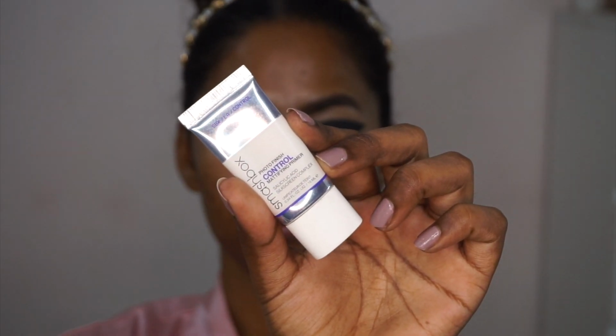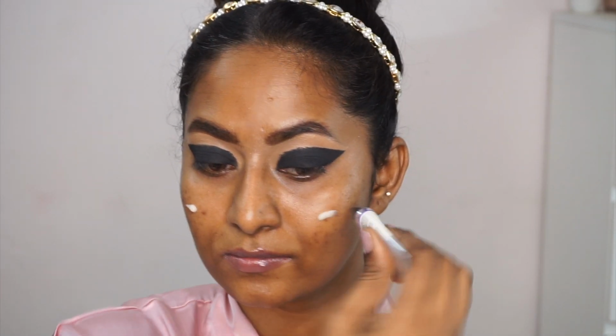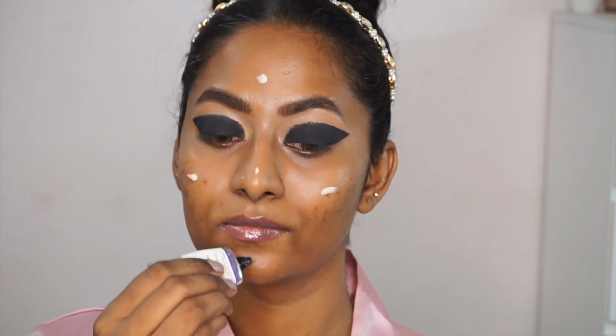Now I'm going to prep the skin using the Smashbox Oil Control Primer. This has been my absolute favorite for the summer on my oily skin. So I'm just going to put that on the centers of my face and blend it out using my fingertips.